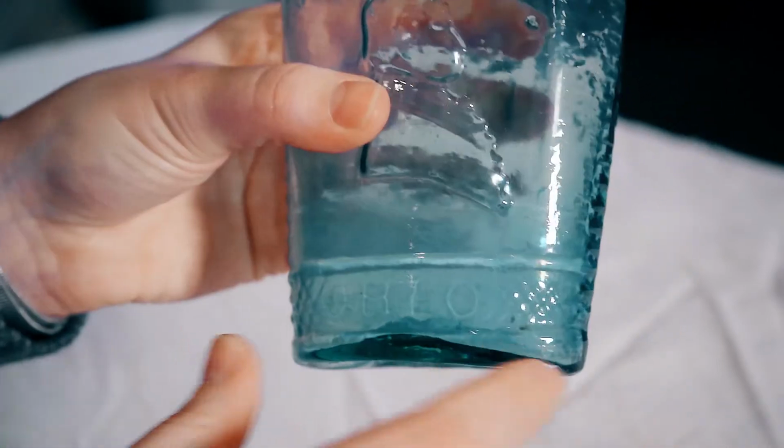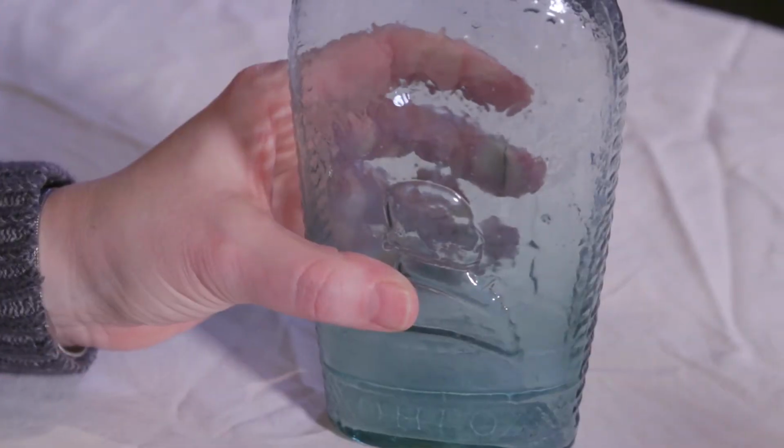So what they did instead is they made the bottom concave, so when you set it on a surface, the mark wouldn't scratch the surface. Rather than trying to polish the mark, they changed the shape of the bottle.